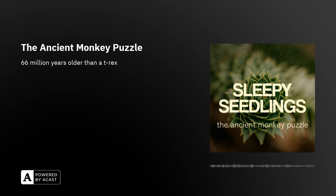The monkey puzzle tree is a fascinating and ancient species native to the mountainous regions of Chile and Argentina. Known for its distinctive spiky branches and towering form, this remarkable tree has a rich history and a unique presence in its natural habitat. Let's delve into its world and uncover the secrets and stories it holds.